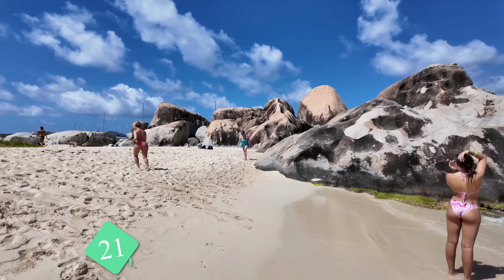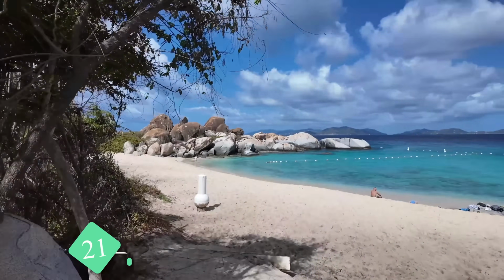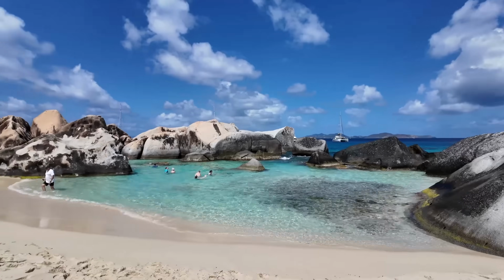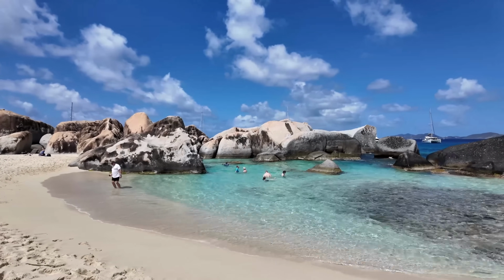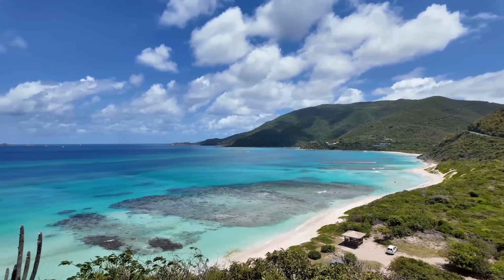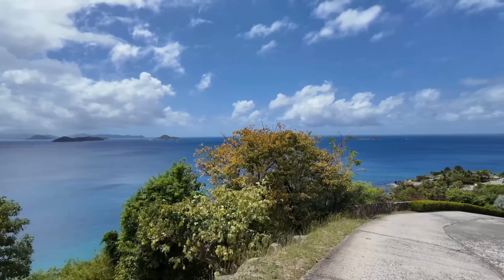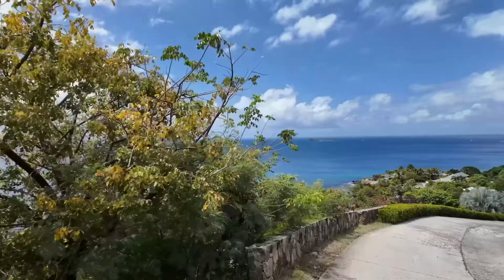Now here we are at Virgin Gorda. This is in the British Virgin Islands. This is one of my favorite islands in the BVI, of course. You also have Tortola and Jost Van Dyke, but Virgin Gorda is in a league of its own. For any of you who've ever been there, you know what I'm talking about. They have the Baths. Just a very beautiful, tranquil, quiet, peaceful place to be.